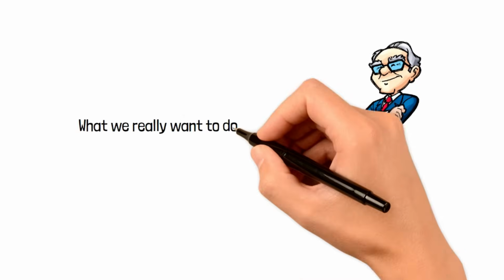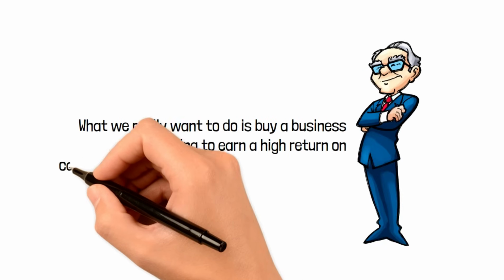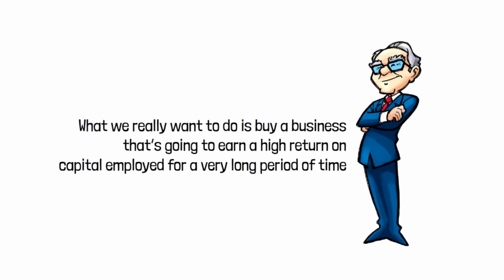What we really want to do is buy a business that's going to earn a high return on capital employed for a very long period of time.